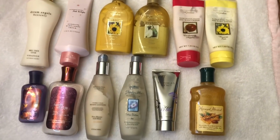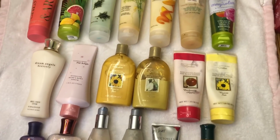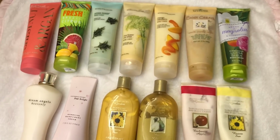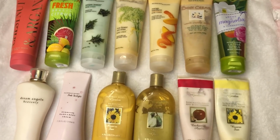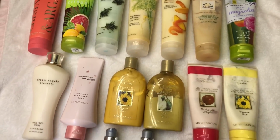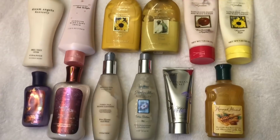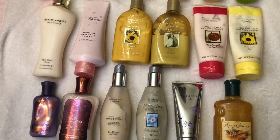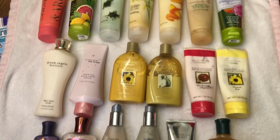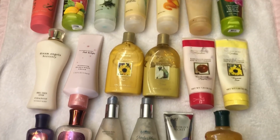Okay guys, let's talk about body lotions. If you know me at all, you know that body lotions are my kryptonite. What some women can use up in a matter of weeks takes me years. These are 1/3 of my body lotions here. This is one of 3. And for this one, I have 19 body lotions and I only had 18 last year. So this category did go up by 1.